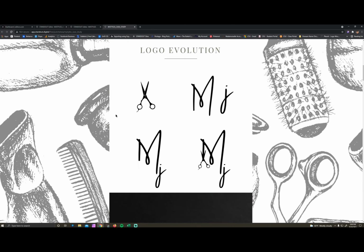So here is the logo that I wanted her to select as a part of the logo evolution. I started off with scissors, because I knew I wanted to use either scissors or shears. I went with scissors because I figured I could create an effective M out of the scissors if I reconfigured the way the shears are set up. But instead, I went with a simple M and J, and then I decided to move the J closer, drop it down, and take the M, cut it off pretty much, and put the scissors as if they are cutting hair or cutting the MJ.